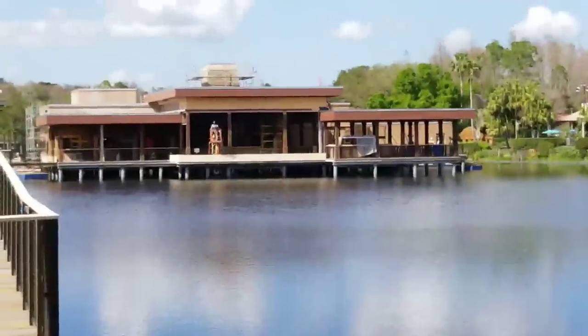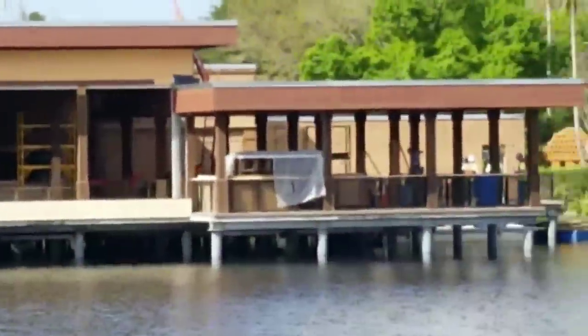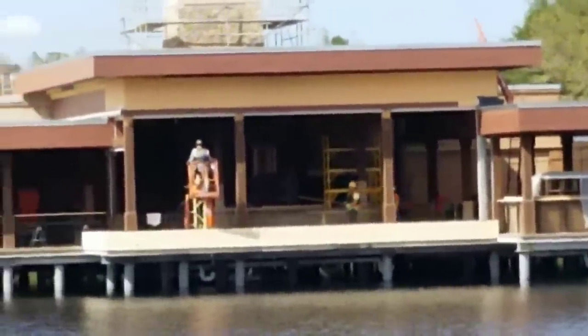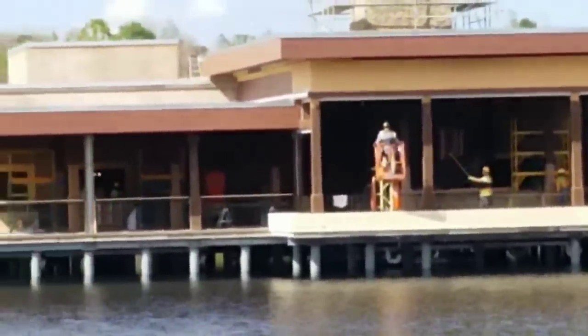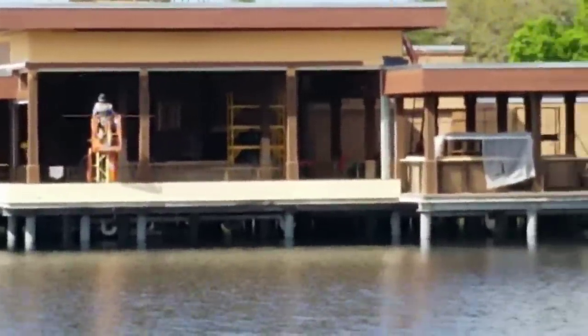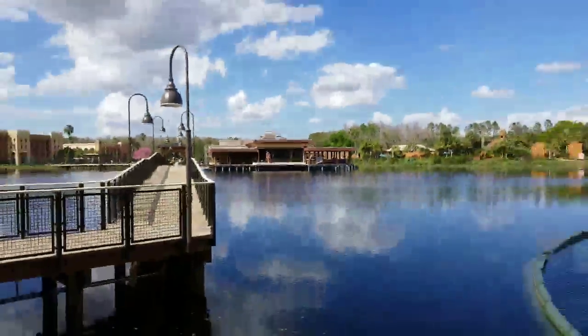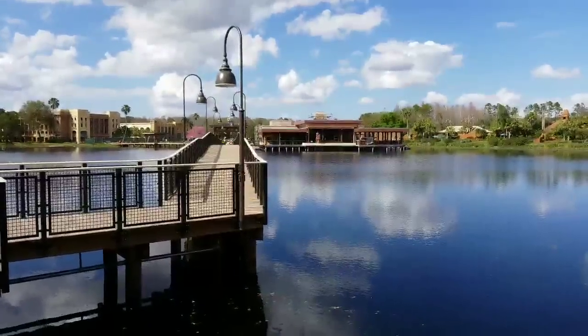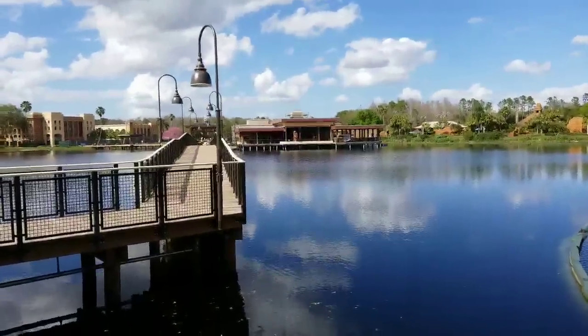Let's try to zoom in a little bit here. Some open seating area over there. That's probably going to be main seating in there. Probably more seating over here on the left. Kitchen and stuff will probably be towards the rear and all that. The front of the restaurant's going to be front of the house kind of thing. But absolutely gorgeous. Cannot wait to get in there and have some awesome food.